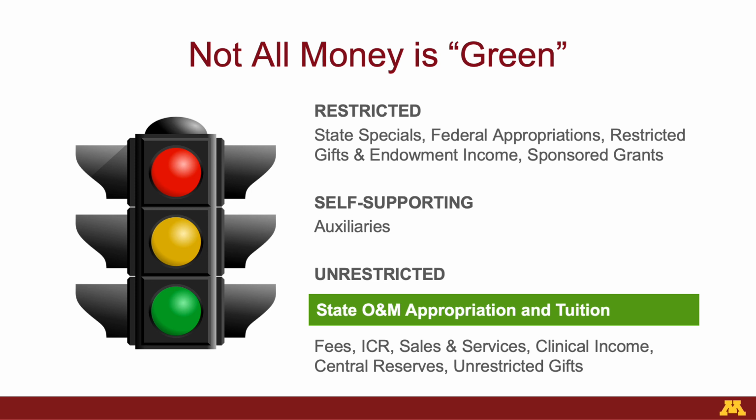Also in the unrestricted category are funds generated at the department level based on activities that they are uniquely engaged in. For example, we have units that operate clinics, like the Veterinary Medical Center or the School of Dentistry, that bill insurance companies or patients. And we have units that sell miscellaneous services to the public, like short courses through Minnesota Extension and so forth. These revenues are very helpful to the units that generate them, but they are rarely used by the university to solve budget challenges across units. So they are technically unrestricted, but a bit less, quote, green, if you will, than the state O&M appropriation and tuition.